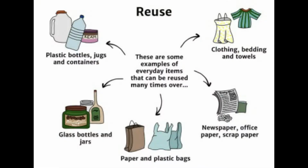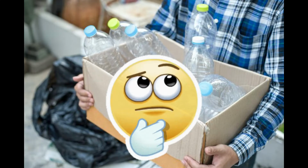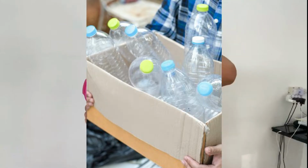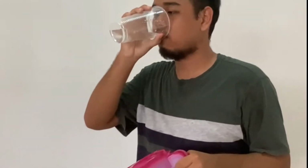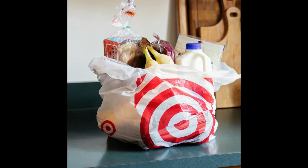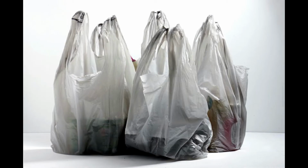There are many easy and creative ways of how to reuse the plastic item. Here are a few ideas of how to reuse the plastic item instead of tossing them. For example, we can reuse the plastic cup as a cup to drink water. Besides, we also can reuse a plastic bottle as a bottle to fill with water. Other than that, we can reuse a plastic bag obtained from the store to store items.